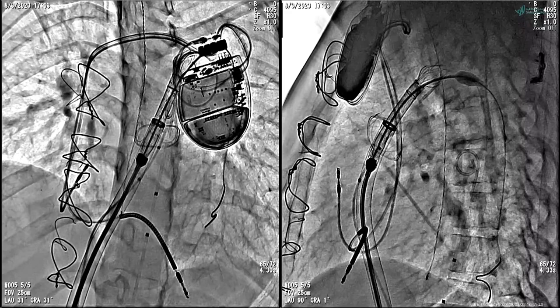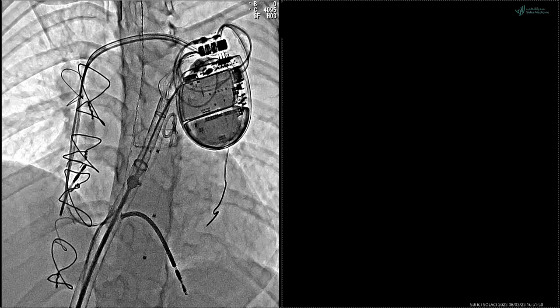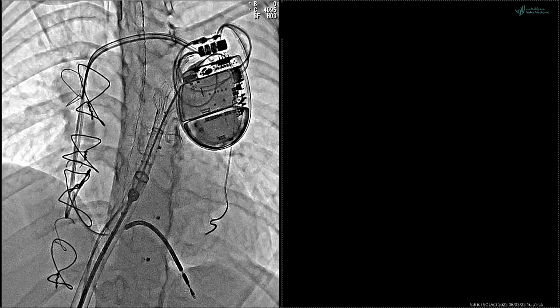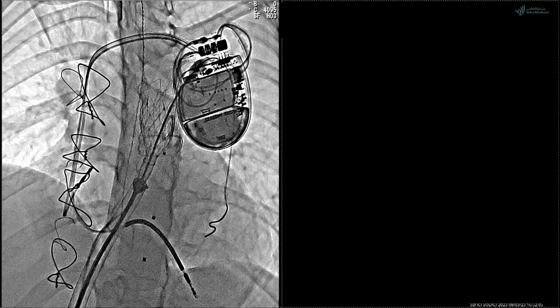So what I'm going to do here is the following. I'm going to bring the sheath here, and I'm going to continue opening. Just one second. Lateral. So I'm going to push here the wire. Yep, it came back nicely. Now open. Open. Open. Open. Stop. Stop. Okay. Now, where is the pigtail catheter that we put here?